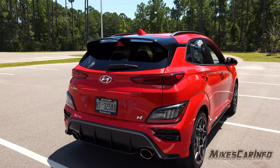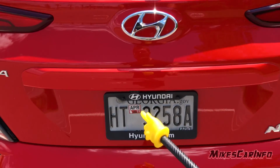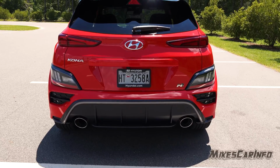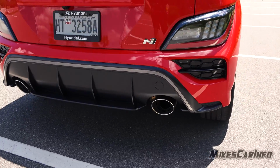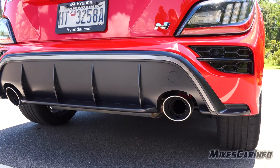Has a rear wiper, and the tail lights are a combination of LED and standard bulbs. The backup camera is slightly offset, just enough to annoy me, but it does work okay. It's right there. Should be in the middle, I think. And check out those dual exhausts. Nice big exhaust tips and looking pretty cool. And you can change the exhaust note depending on what drive mode you're in, or you can customize your drive mode, which is pretty neat.